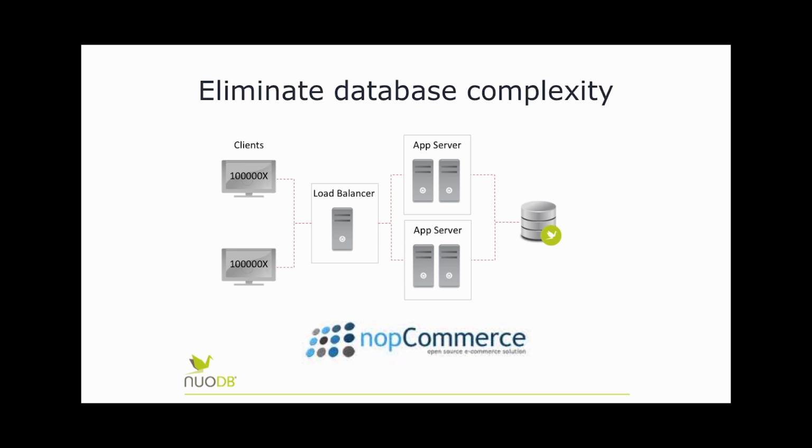The coolest part about NuoDB is that it enables you to only use the resources that you absolutely need. As demand on your application goes up, you simply add additional NuoDB processes, and as demand goes down, you can simply take away those processes and reallocate those resources for something else.